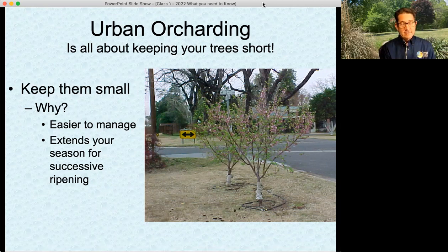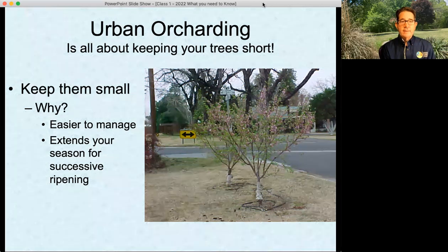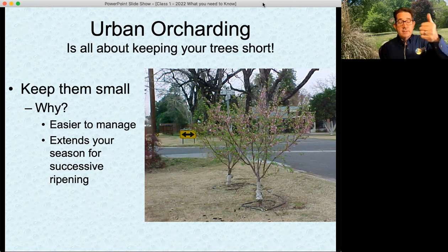And there's about a dozen peach trees that do really well in the low desert. And so you can mix and match them. I have my 3 or 4 favorites. That's the Desert Gold, the Tropic Snow, the Swazi Swirl, and the Mid-Pride. Amazing trees. So that's why we keep the trees small, so they're easy to manage and extend the season.